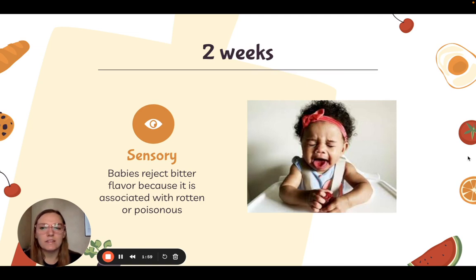So at 2 weeks, babies actually can reject bitter flavors because it's associated with rotten or poisonous. So if they have something bitter that they don't like, or they have to take a medicine that tastes bitter, this little girl right here, how she's reacting, that's pretty accurate to how they'll kind of react and spit it out. So yeah.